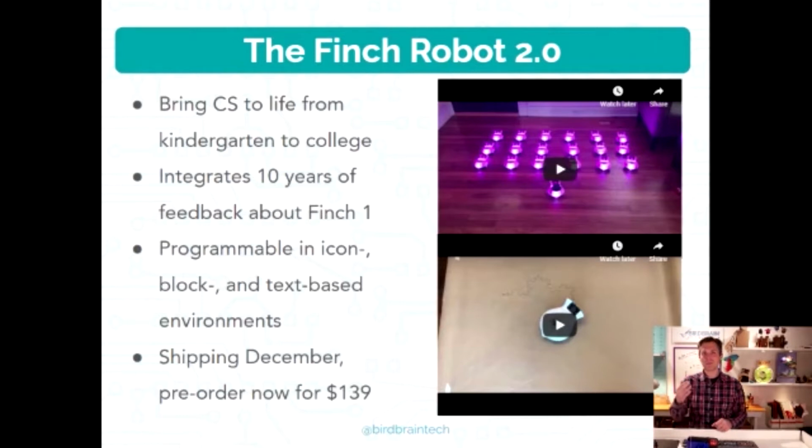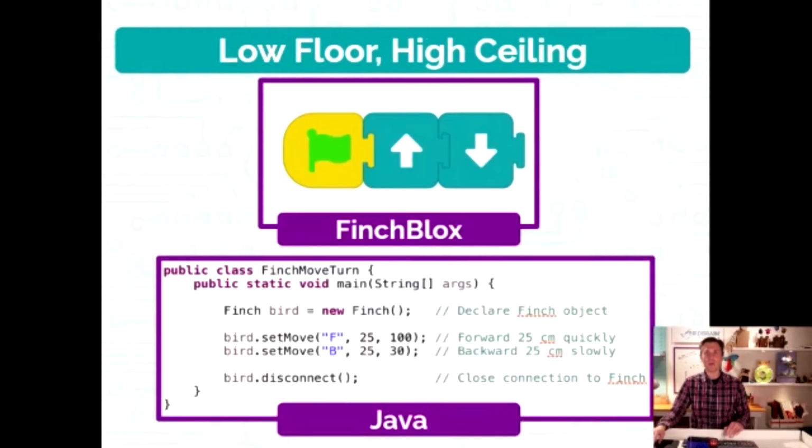All right, so how do we support this giant range of ages, right? We're talking about kindergartners who are 5 years old, who don't know how to read yet, up through college students, writing code in their introduction to computer science with Java or Python courses. And so the way we do that is to take this low floor, high ceiling approach to give them different programming environments that are appropriate to different age and experience levels.